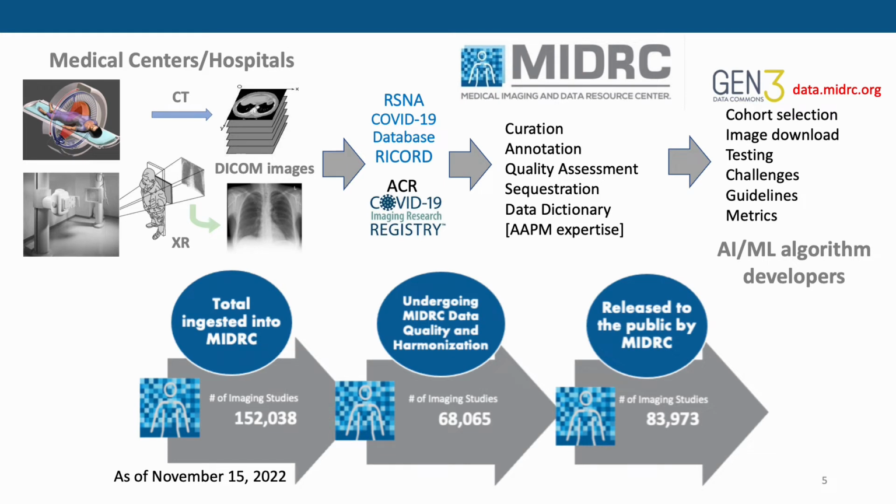Data is collected by MIDRC from various medical centers and hospitals. Currently, we are mainly taking in chest radiographs and thoracic CTs. These come into MIDRC through two input portals, one from the RSNA and one from the ACR. Once in MIDRC, these de-identified data undergo curation, annotation, quality assessment, and other processes. These are then made available at the output portal on Gen3, which is data.midrc.org, for various AI developers for cohort selection, downloading of images, and others.